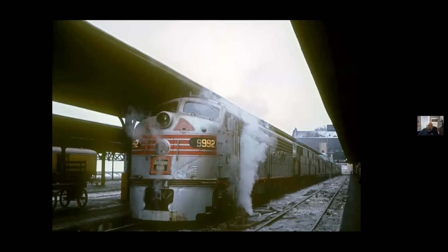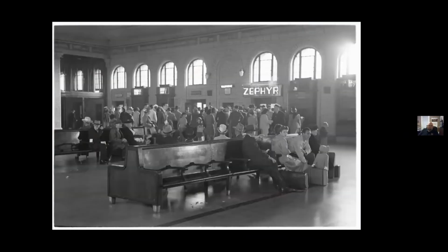So let's head upstairs into the concourse of Union Depot here for a moment. These are the doors that pass into the head house area. This is the far end of the concourse. Note that sign above the door, the Zephyr neon sign. That sign still exists if you've ever been to Scale Model Supply in St. Paul. It's hanging up on the wall and it still works.